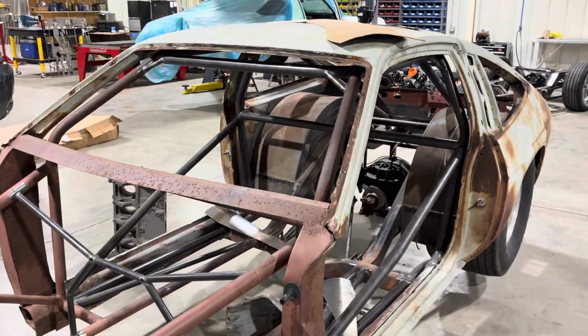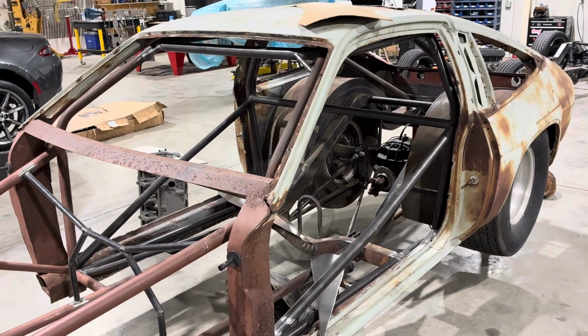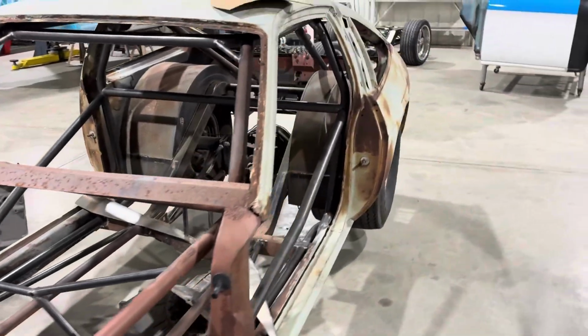But we've got quite a bit of work to do on it, but hopefully things will start coming together pretty fast once we get all our tube work done and firewall in place.